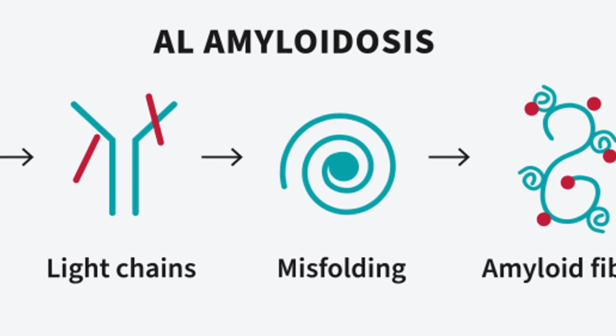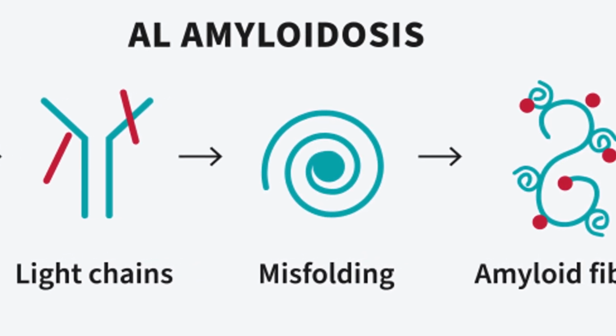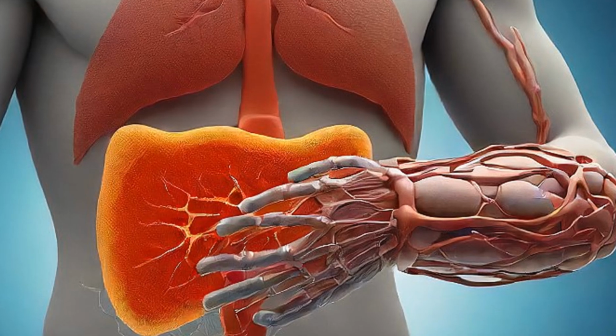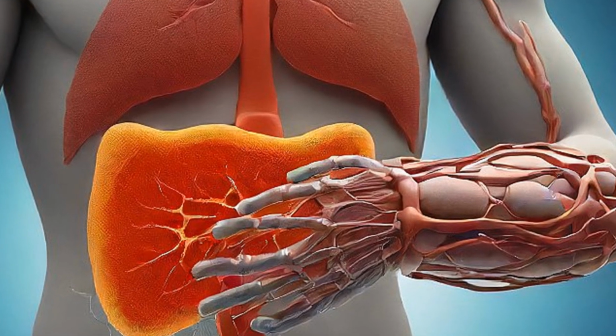AA amyloidosis. This type is also known as secondary amyloidosis. It's usually triggered by an inflammatory disease, such as rheumatoid arthritis. It most commonly affects the kidneys, liver, and spleen.